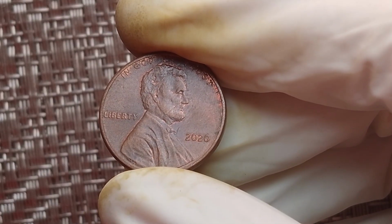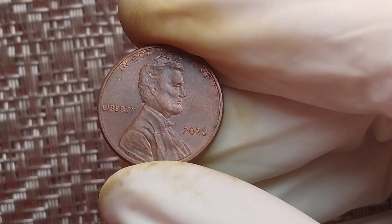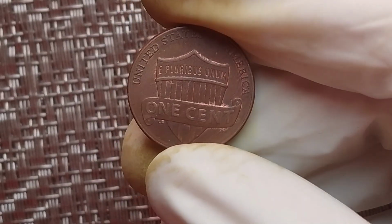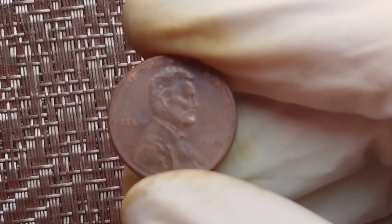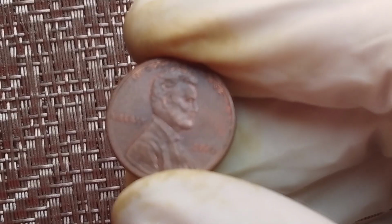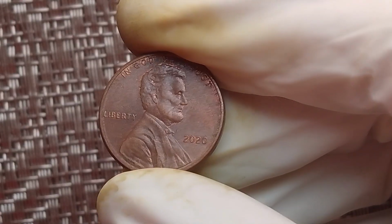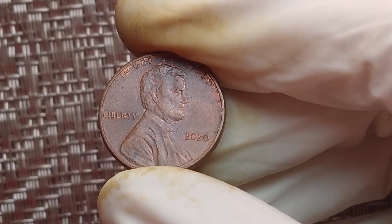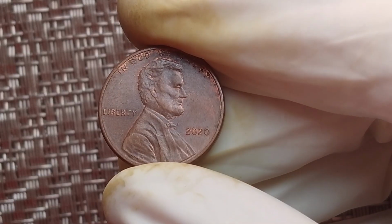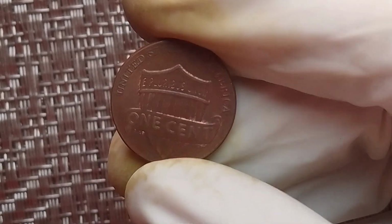Some of these errors include die cracks, the so-called prying eye errors, sometimes faint, sometimes striking lines or cracks that seem to run from the eye of Lincoln, like tears. These variants attract collectors for their eerie uniqueness. Strike-through errors, where an object, dust, debris, or stray metal interfered during minting, leave unusual impressions on both sides of the coin. These can dramatically raise a penny's value.